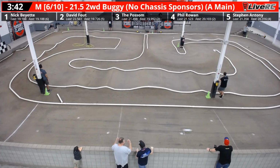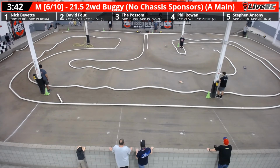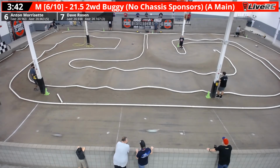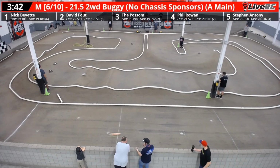4 minutes in, 2 to go. Race number 7, two-wheel drive, 17.5 A main event coming at you next. It's Bayette on top. Marshal left in the straightaway. Clear. Fout going into no man's land. That's going to put Fiera, Rowan, and Antony ever so slightly closer with 4:30 in, 1:30 to go. It's Nick Bayette leading out.